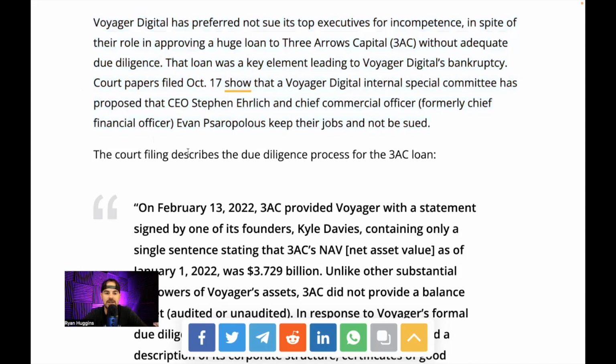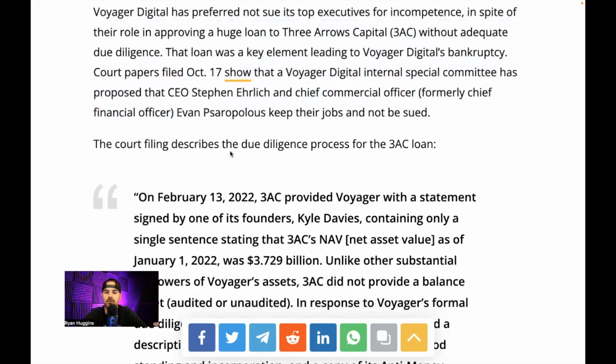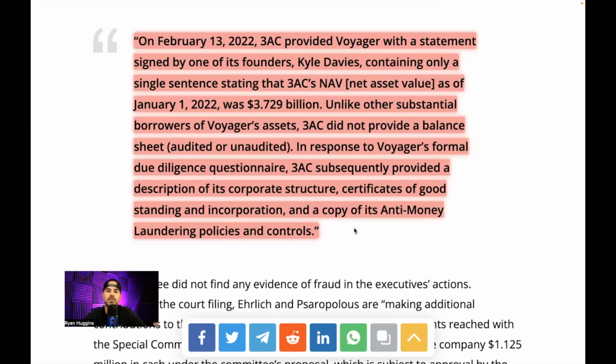The court filing describes the due diligence process for the 3AC loan. And it states here that Three Arrows Capital did not provide a balance sheet, audited or unaudited, in response to Voyager's formal due diligence questionnaire. Three Arrows Capital subsequently provided a description of its corporate structure, certificates of good standing in corporation, and a copy of its anti-money laundering policies.